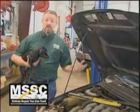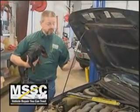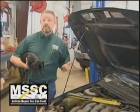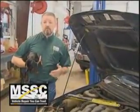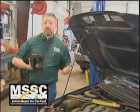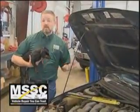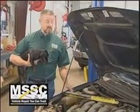We have a history running in our computer that lets us know what dates we did certain things. How long has it been? How many miles has it been since we replaced an air filter? How long has it been since we replaced the drive belts? Has the timing belt been changed? Have the tires been rotated? How long has it been since the brakes got inspected?